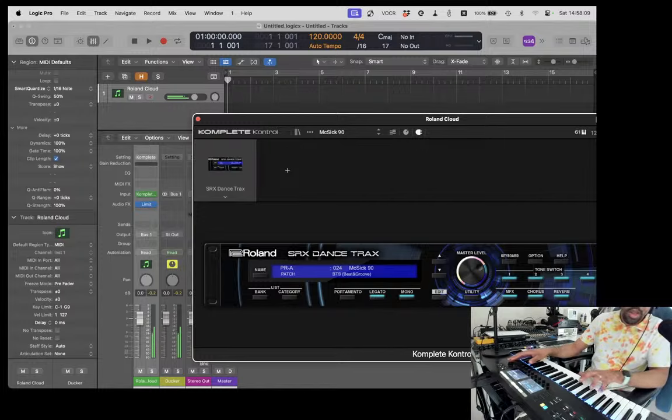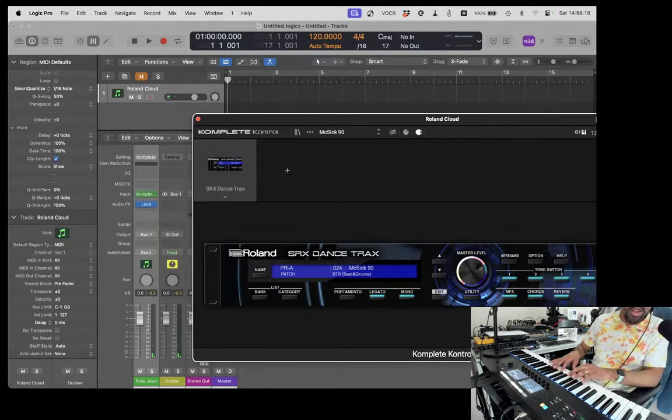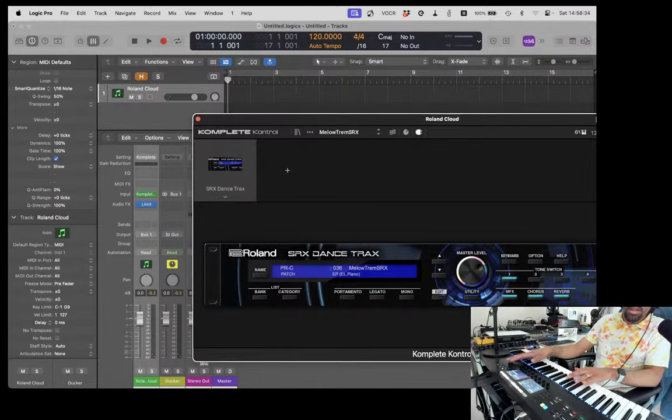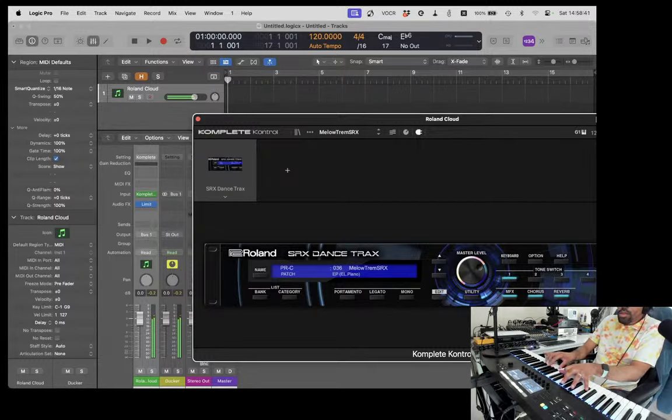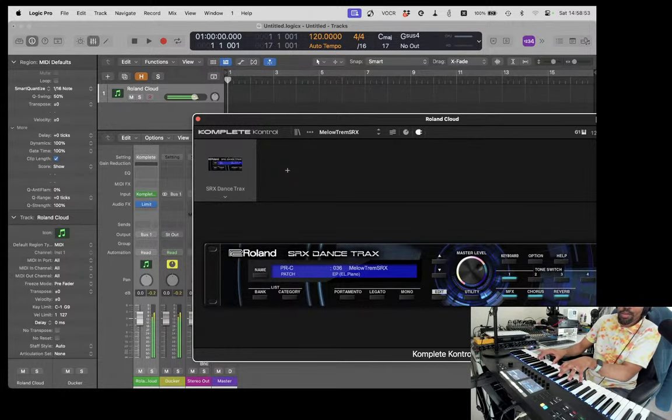Mix at 90. I love this one. Yes, the pitch bend goes all the way up there. Why? I don't know, but it does. Silly. Okay. Mellotrem SRX. See, I can't use these on stage because of the clicking. I'm not having that sound on stage, no way.